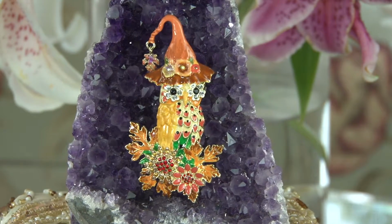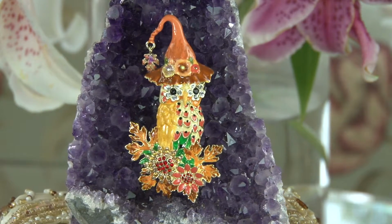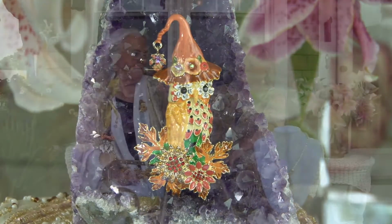If you look on the back, she has a beautiful enhancer, a nice large enhancer for larger chains or cords, or whatever you want to slide through there. And look at the size of that pin. That pin is really going to hold her on a coat or scarf or a wrap, or just a beautiful little pin. Yeah, she's beautiful.